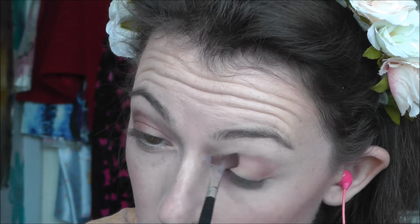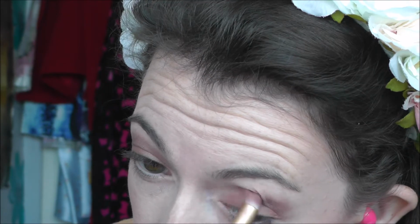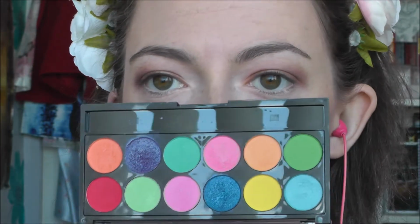Now, you should really build this up, but I'm just extra like that, so I just whack it all on and blend it out. I do have a separate brush for blending my eyeshadow out, there's the brush. I used to use that for contour, and it's made it quite dense, so it works out a lot nicer for blending out eyeshadow.